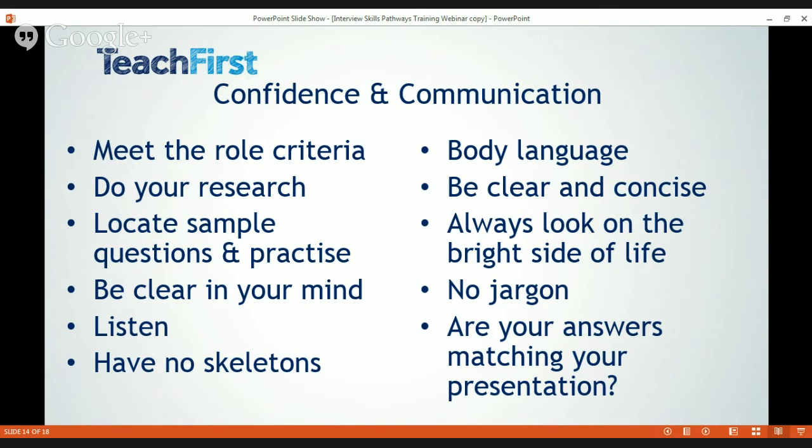Always look on the bright side of life. So ensure that positive thinking as well and that positive feedback. Don't use any jargon. And also think about whether your answers are matching your presentation. So if you're sitting and answering your questions very, very quietly, and your body language is quite understated, and maybe your handshake was a little bit softer, but they ask you to describe yourself, and you describe yourself as a really extroverted person, really, really outgoing, it doesn't match what you're portraying, and it can concern the interview panel if that happens.